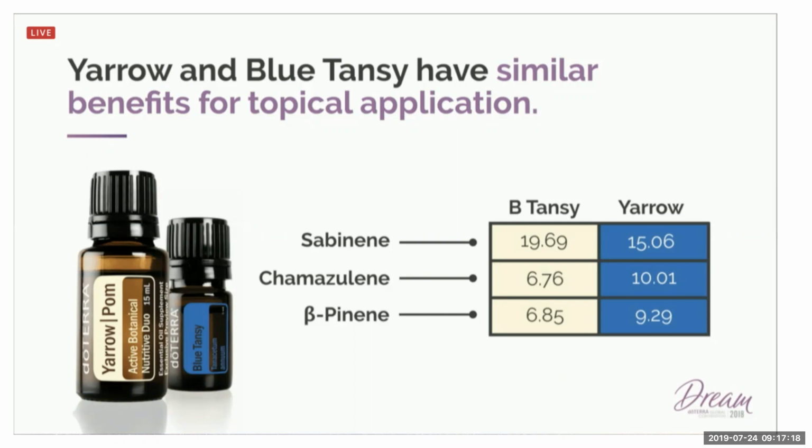So it's got some fabulous antioxidant effects, and it helps to relieve discomfort on your peripheral nervous system as well. So if you've got any nerve issues, the sabine that is found in blue tansy or in the yarrow palm can be really, really helpful for that. Now, something between the two is blue tansy is not suggested for internal consumption, but yarrow palm is.